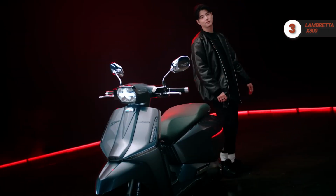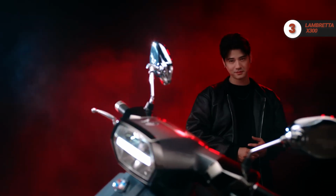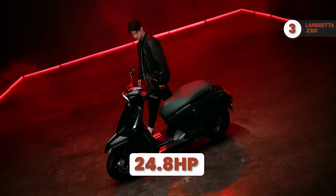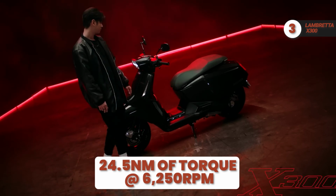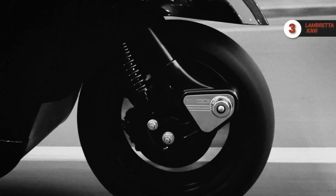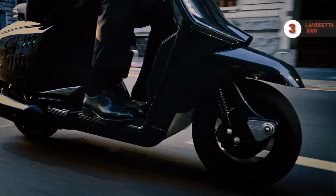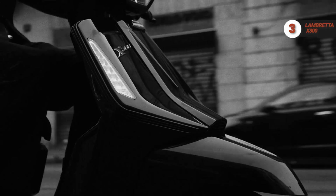Underneath the framework, you will find a 275cc 4-stroke engine kicking out a rather healthy 25 horsepower and 24 newton meters of torque at 6,250 RPM. No, it's not going to be the most power-first model. However, I'd argue that if you're looking for a retro-inspired scooter, looks are going to take precedence.